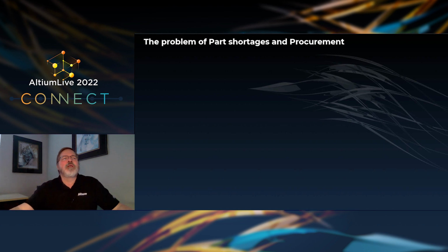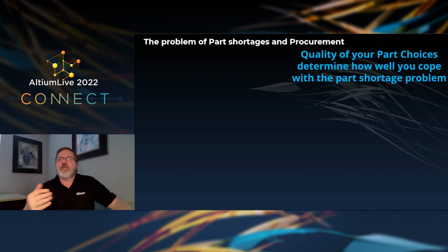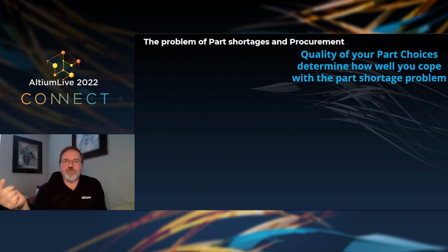So keep in mind that the quality of your part choices determines how well you cope with the part shortage problem. How you've got your components set up in the way of part choices is really going to be how well you maneuver through this whole thing, okay? I find that a lot of times this is one of those areas of the component that is lacking the most, we'll say.